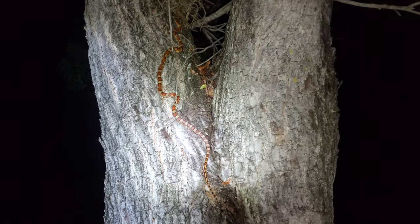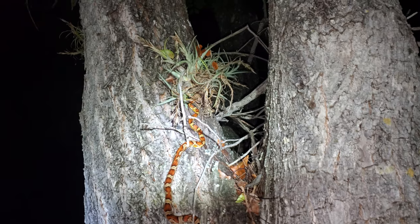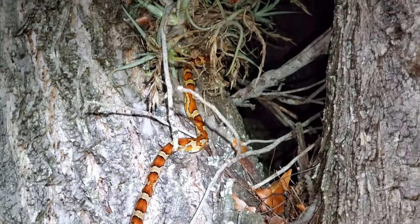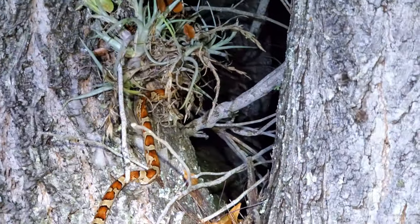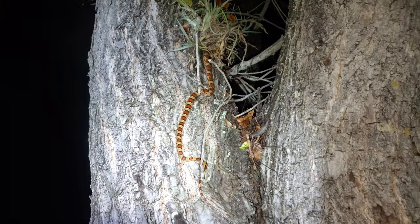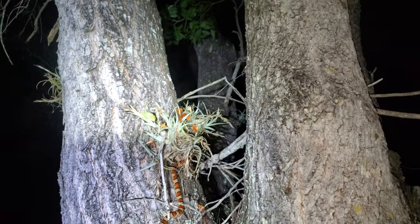I might have seen a corn snake climb on this tree before, but yeah, he's just working his way up the tree there, going into the bromeliad, which is just wild. Corn snake climbing up into a tropical plant. Wow. I just looked up and I saw this guy here. Just awesome. He's way up there now.